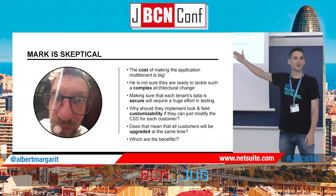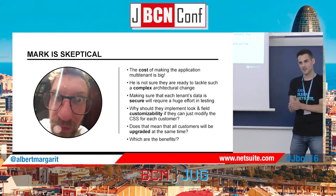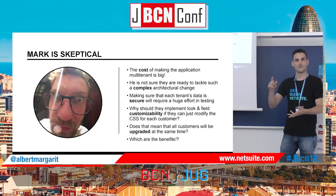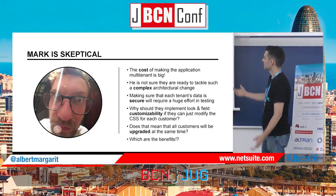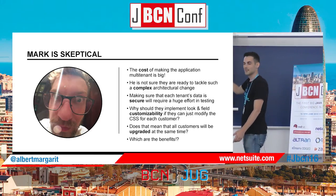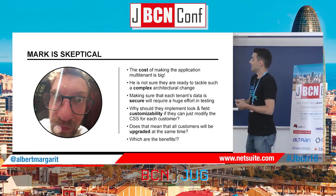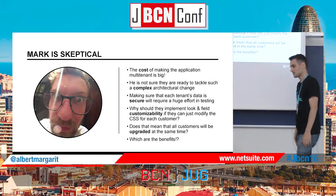What the fuck? Like, how are we gonna make the data secure? Like, we have data from two customers in one database. We have to think about data leakage. We have to think about all that stuff, you know? So it doesn't make any sense. And again, customizability is really tough, okay? And yeah, he was like, does that mean that we need to upgrade everybody at the same time? Like, would they want that at all? So yeah, he wasn't seeing really the benefits.